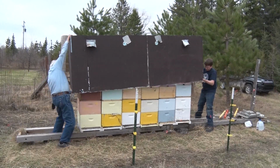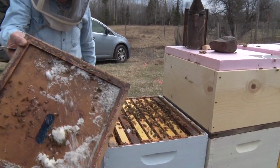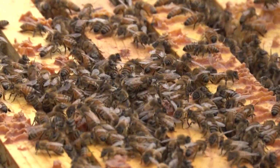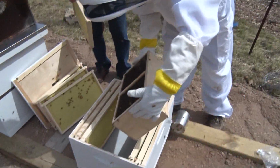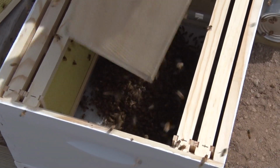We checked back in for a spring checkup. Now we got to take this bee box off, see how strong they are, and see if the queen's laying, and readjust them and clean the hives. We watched as a new beekeeper installed his first bees. There's 9,500 bees per pound.